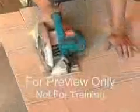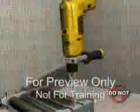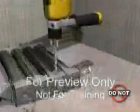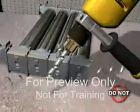Every hand and power tool has built-in design limitations. Overloading a tool by pushing it beyond its range of safe operation can damage the tool and cause injury. For this reason, it's important to operate all tools according to the manufacturer's instructions.